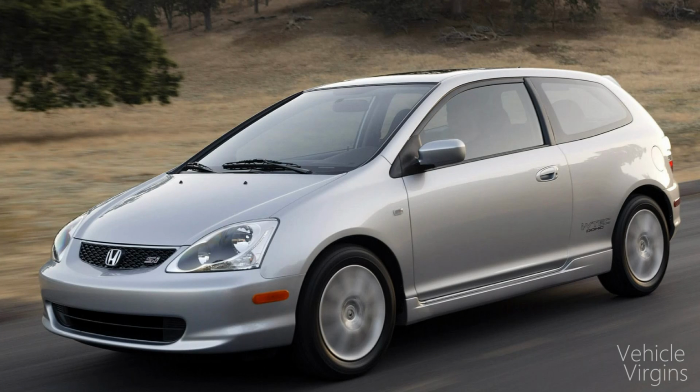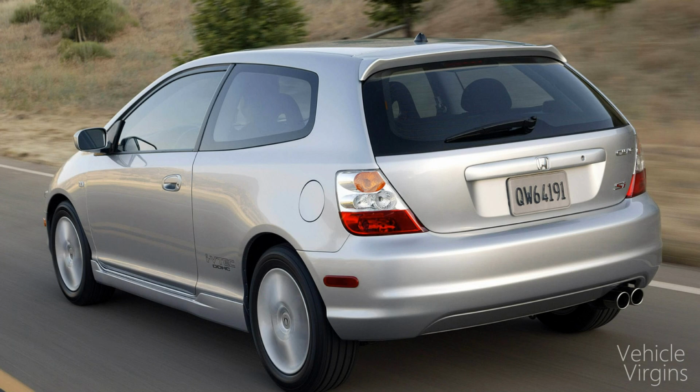Another one is the Honda Civic. Late 1990s to early 2000s, a little Civic Si. Again, you're kind of sensing a trend here. Little, small, fun, fast cars without a bunch of horsepower, but they're pretty popular. Again, reliable. They're pretty efficient. Especially if you get a non-Si.